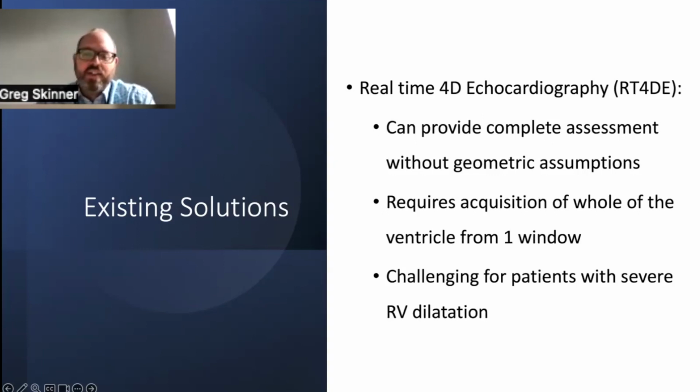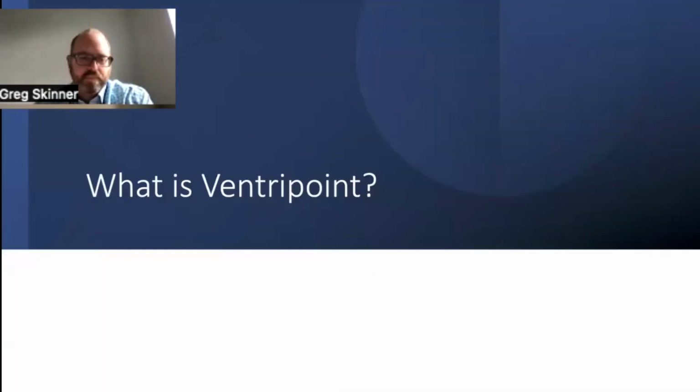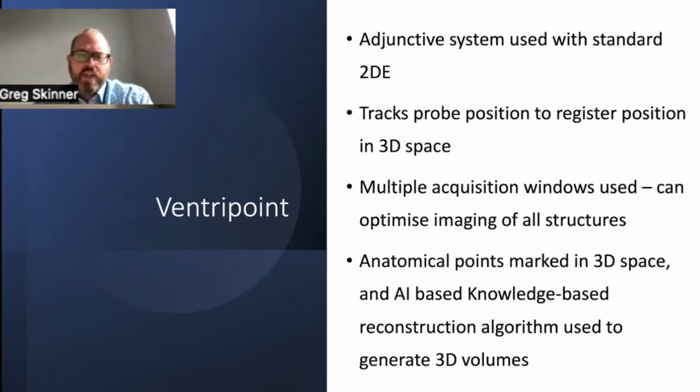Yes, so it can be very challenging to get those pictures of diagnostic quality in order to be able to do what you would be happy with in terms of the right ventricular volume analysis. So this is where we come on to Ventripoint and just go through what it actually is.